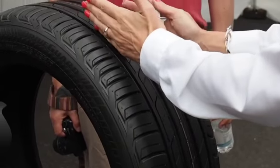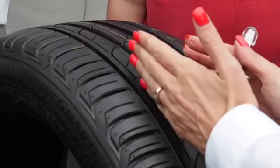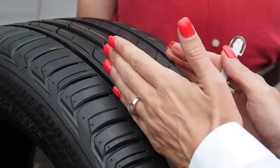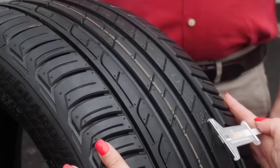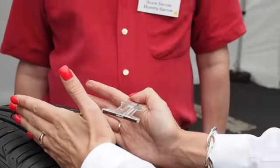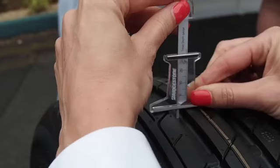And the central three quarters is also where you have to have the 1.6 legal limit. So effectively, your shoulders could be bald. Yeah. But as long as you've got one over 1.6 here, yeah, your tyre could still be legal.